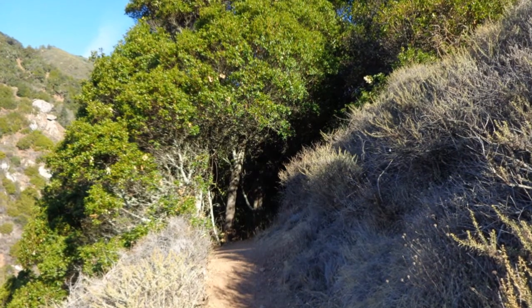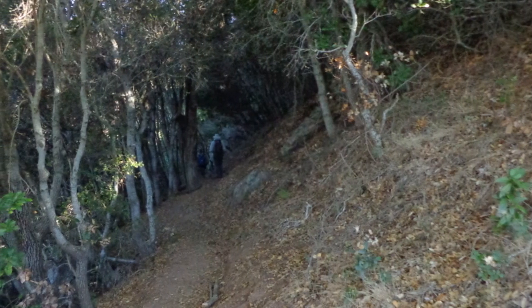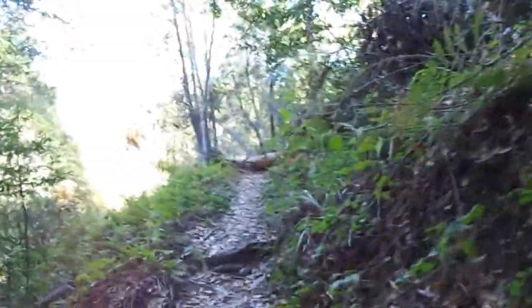Dutra Flats. Pretty. A lot of evidence of new water. And this is November 2014, Sunday. They're taking off. Run to the top.